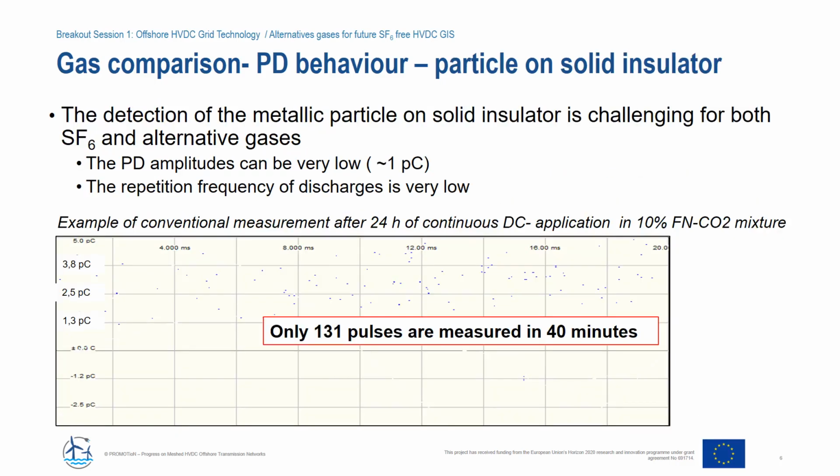Regarding the other type of defect, the metallic particle on a solid insulator surface, its detection is very challenging for both SF6 and alternative gases. Indeed, the partial discharge amplitude can be very low, in the order of picocoulombs, and with a very low repetition frequency. For example, as shown in the slide, after 24 hours of continuous voltage application with the 10% fluoronitrile mixture, only 131 pulses are registered in 40 minutes.